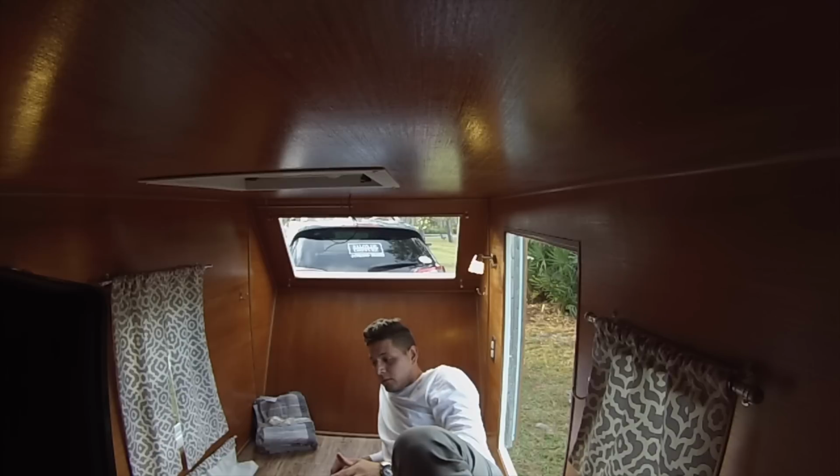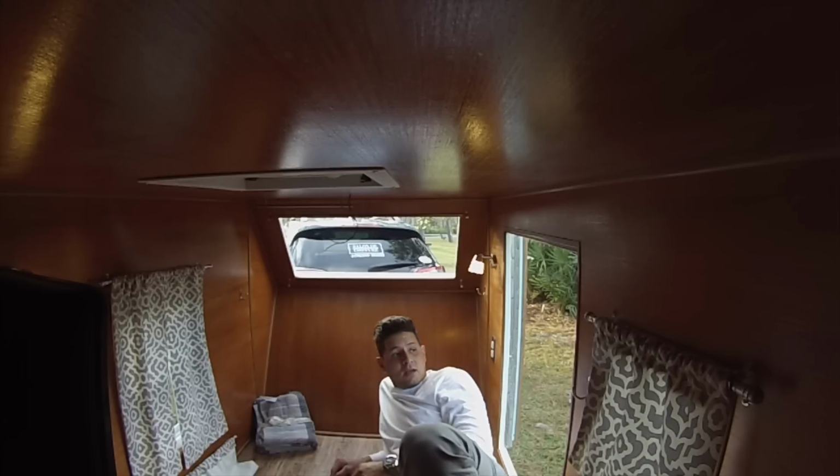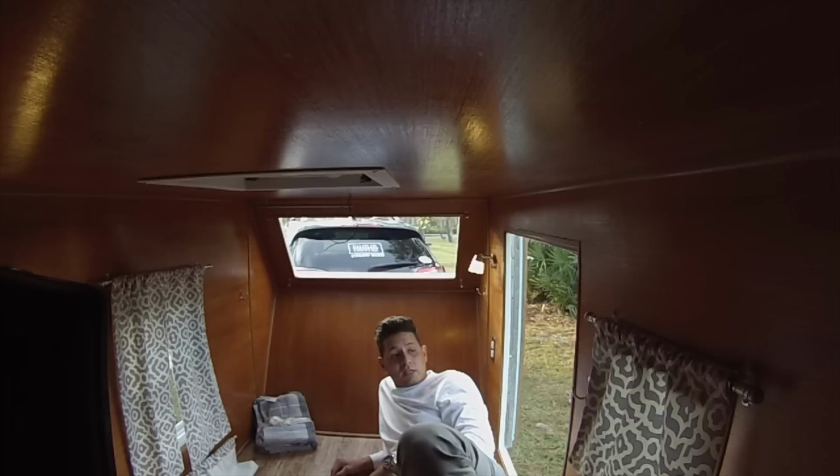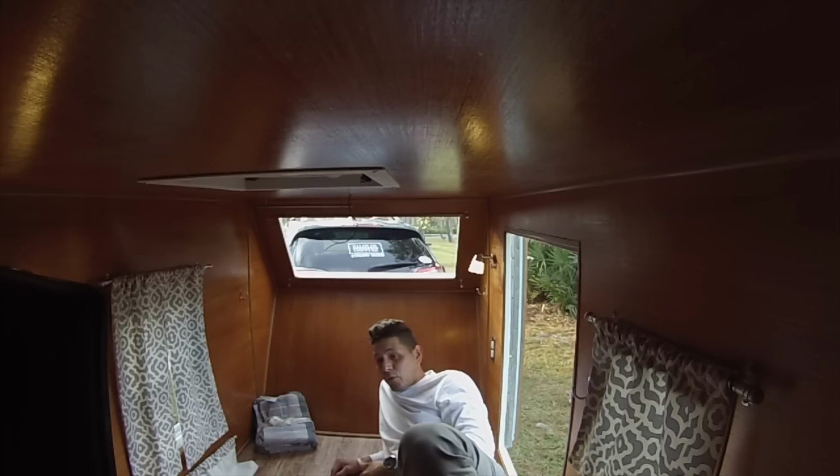Now, it's smaller than your traditional teardrop, but what that allows you to do is pull it with any vehicle, really. I don't know exactly how much it weighs. I'm guessing around 800 pounds, which is the same as 4 adults in your car. I'm going to get it weighed at the weigh station and show a ticket, so whoever goes to buy it can see how much exactly it weighs. But a Honda Civic and a Prius can pull 1,000 pounds. That's what they're rated for.